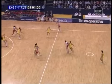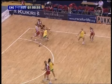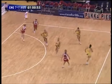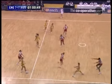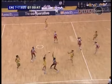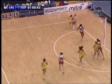Great play by Greenway there, 2-on-1. Good changes of direction, got her out for that pass. And that's intercepted, and a good start for England in this match has been undone. Or credit should really go to the Australians, who have played offside exceptionally well.